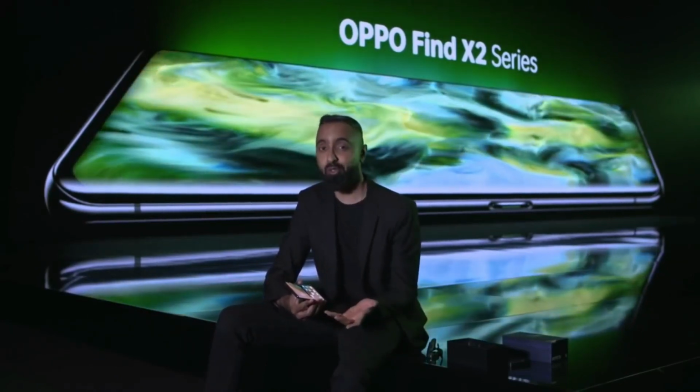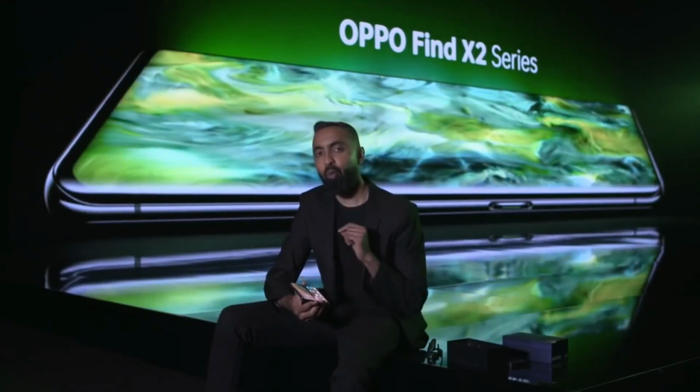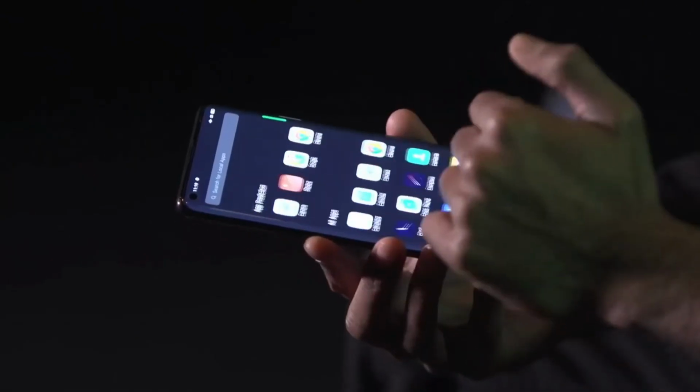Quad HD plus resolution, HDR10, and most importantly, 120 Hz refresh rate. This thing is sharp, it's vibrant, and so, so smooth. You've got 5G, which means you're going to be able to quickly download high quality content and experience it on this stunning display. Oppo are saying, think 5G, think Oppo. So we'll see how that goes.